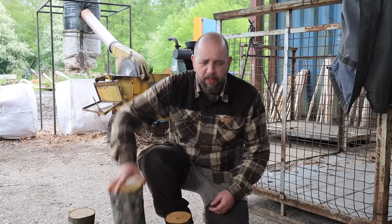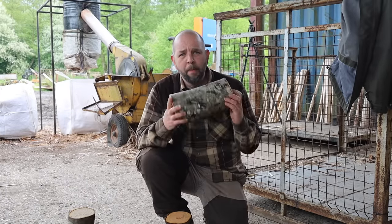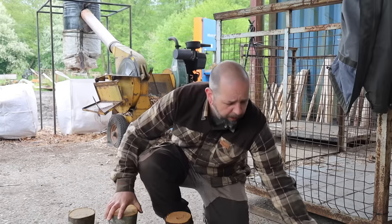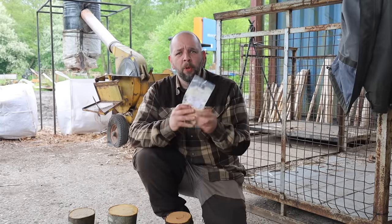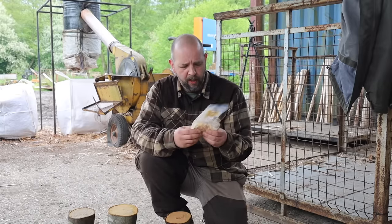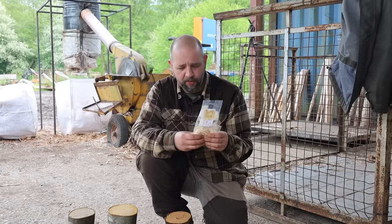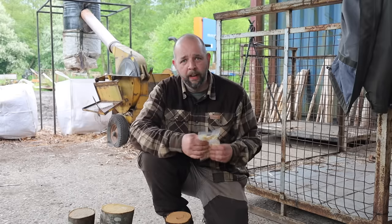Right, the first job I'm going to be doing is just drilling some holes in these pieces of chestnut, about a month old, and I'm going to be putting in these wooden dowels, which are impregnated with fungus, I believe they're oysters, and then seal over the holes with wax, stick them in the ground like that, and then wait a while and hopefully we will feast.